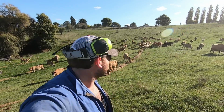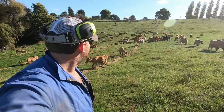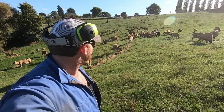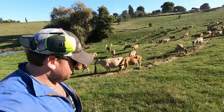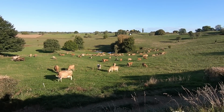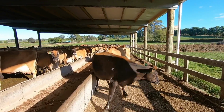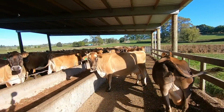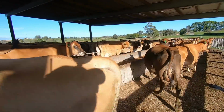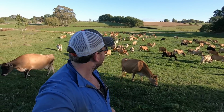Look at these crazy cows. If there's one thing they love to do, it is run downhill. Well, they got a little bit of tuck here tonight, so that's good. Into it. It's a pretty neat sight, eh?